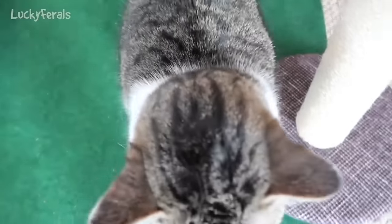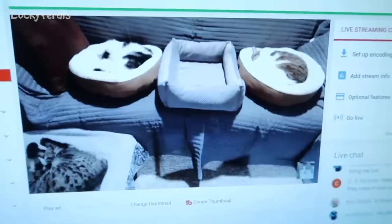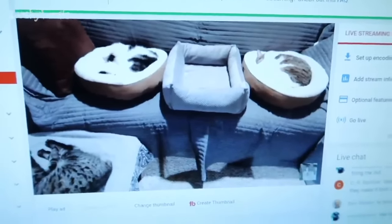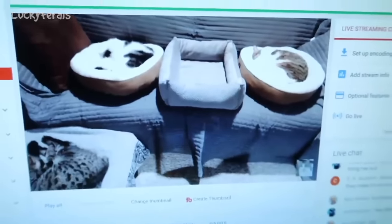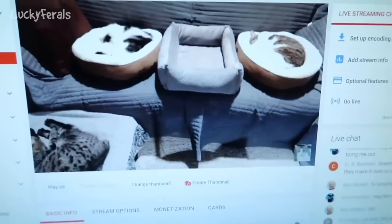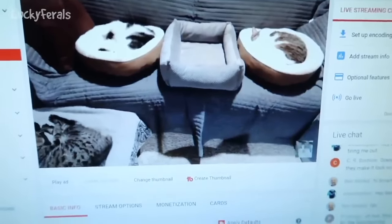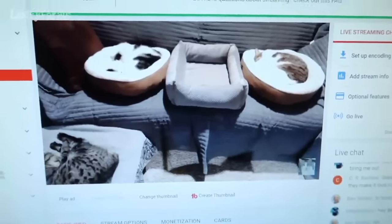She was laying on the ottoman. She always comes and says hello. Right now it's about 4:30 p.m. I am in my office, and I just decided to log on to the live stream and see what was going on. And it was so funny because all the cats were just totally sleeping. So I said, let me log into the security camera because it has a microphone and I could talk to them.